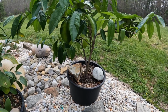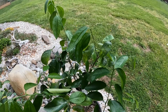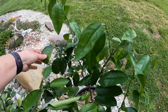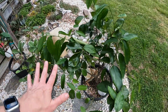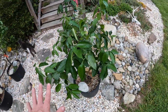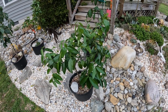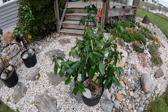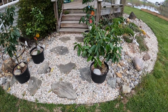The lime tree bloomed a few times. It had baby limes. I'm not sure that any of them stayed on, but if you see, there's more flower buds on here. It's leafed out quite a bit, but all of these leaves came out when it was in the house. And so let's see how it does. I'll get another flush of leaves or maybe some fruit from the lime tree as well. So I'm very excited about my trees being outside.